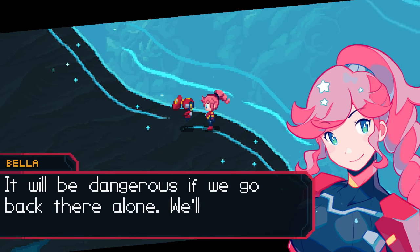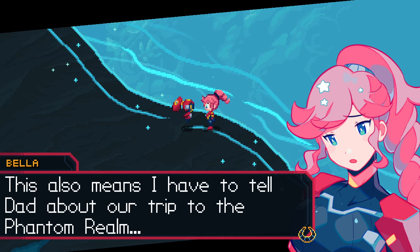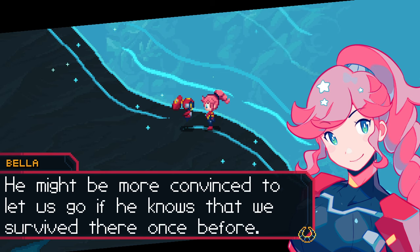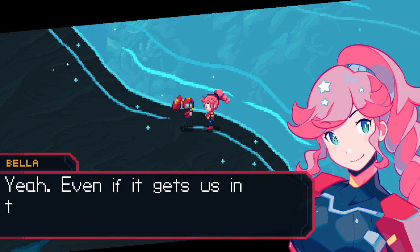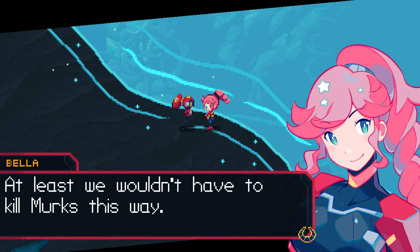It'll be dangerous if we go back there alone. We'll need a proper team. This also means I have to tell Dad about our trip to the Phantom Realm. He might be more convinced to let us go if he knows that we survived there once before. Are you sure you want to do this, Bella? Yeah, even if it gets us into trouble, I'm willing to try. Just take directly from the Phantom Realm, huh? Will it be that easy? At least we won't have to kill Murks this way. But the Phantom Realm is crawling with large Murk mobs.